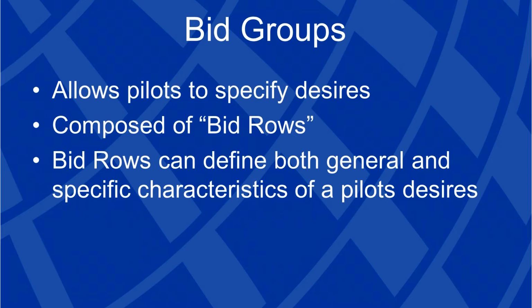Within each bid group, pilots are able to express their desires using a number of different commands. These commands allow bidders to define both general and specific characteristics for the type of line they would like to receive. The commands range from very general to very specific and give the bidder a great deal of flexibility.